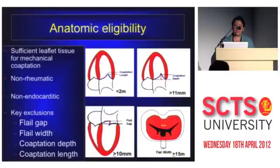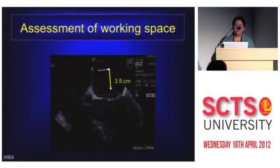So if the steerability is difficult, then you're not actually going to be able to reach down to the mitral clip. So from TOE, when you're doing your transeptal puncture, you work out where to puncture the septum in a very targeted way, which is very different to any EP punctures that are done, which are basically shoved through the septum. This has to be done in a very targeted way, so you've got enough working space to actually steer the mitral clip onto the mitral valve.